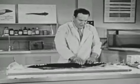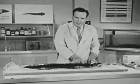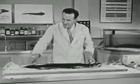Now, the vital organs of the electric eel are all in the front 10 inches of his body. The rest is pure power plant. And believe it or not, he can generate more than 500 volts.